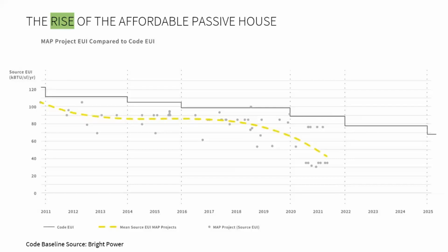The top line is code minimum performance for a multifamily building in New York City. These calculations came from Bright Power, which is an energy consultant, from their database of baseline models. Their database also nicely corresponds with how ASHRAE has published their percent improvements over time. So in other words, the baseline is the typical source EUI if we just built a building to code.